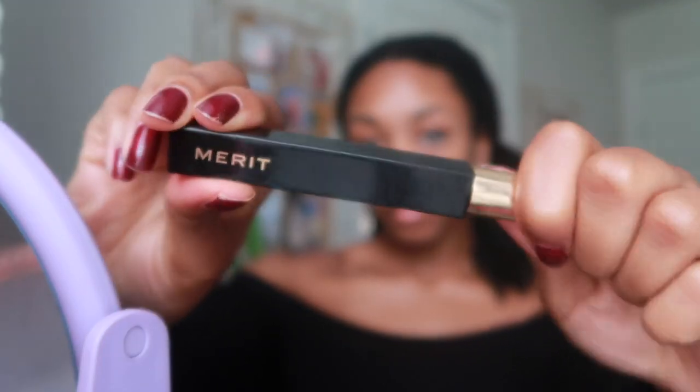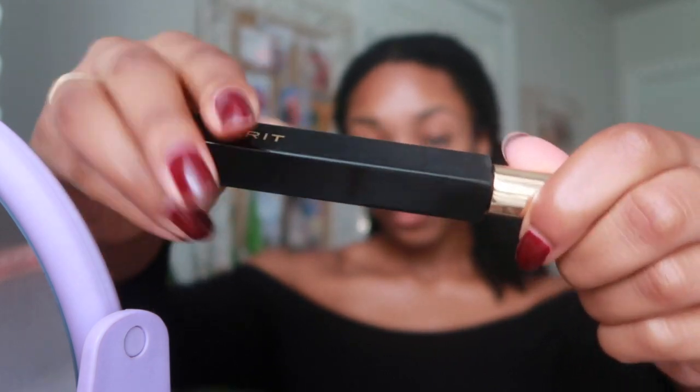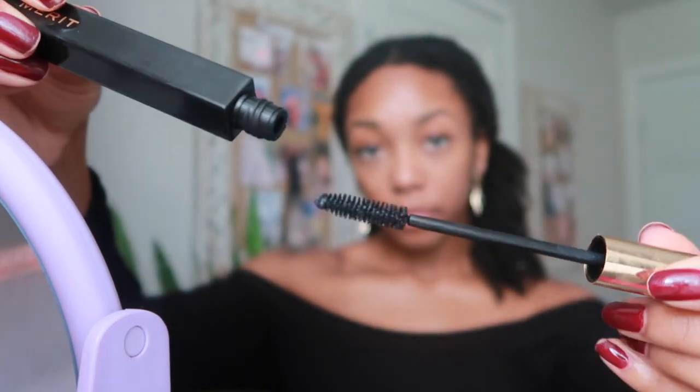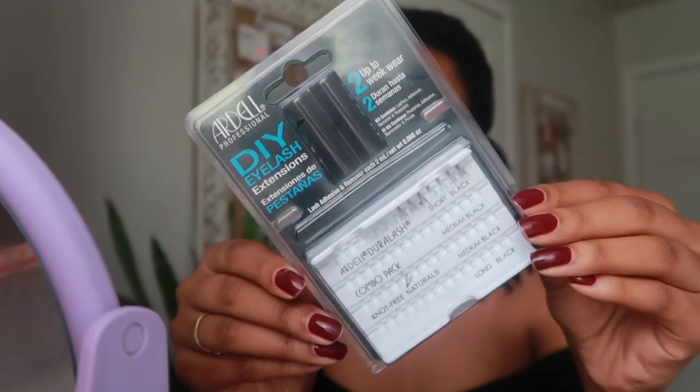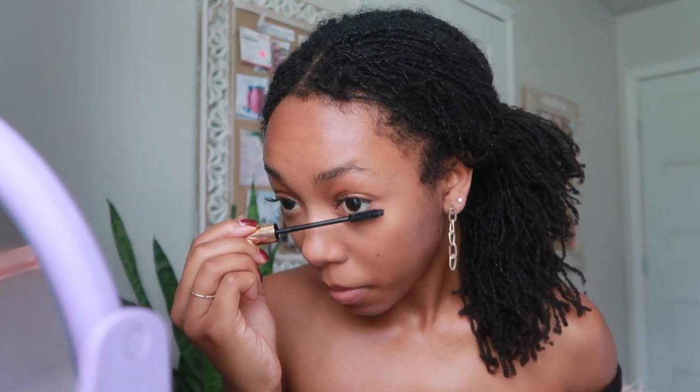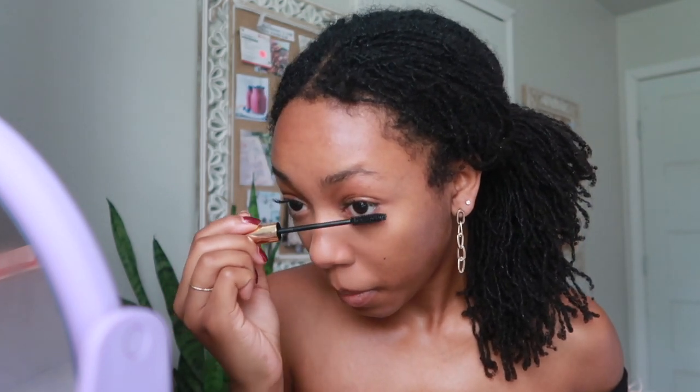Now we're going to move on to mascara. I'm just going to be using this Merit Beauty mascara on my lower lashes because my top lashes are already done. I've actually just been kind of obsessed with this DIY lash extension kit that I get from just the drugstore. Normally these lashes last me like a week and a half to 2 weeks and I have no problems.